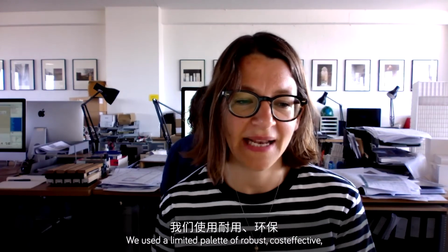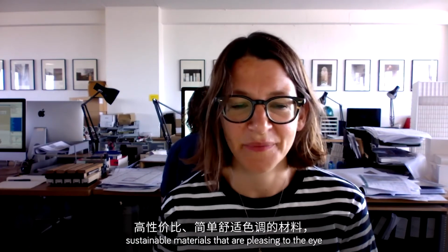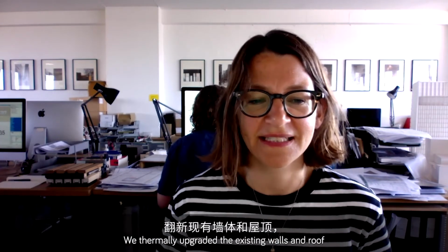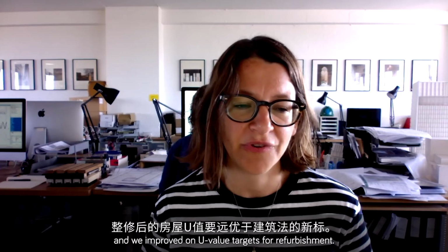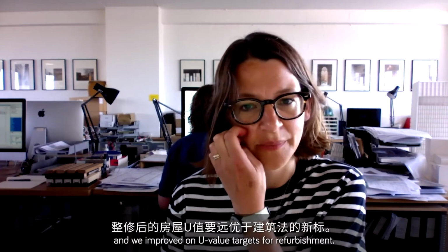We used a limited palette of robust, cost-effective, sustainable materials that are pleasing to the eye and touch without the need for applied finishes. We thermally upgraded the existing walls and roof and installed underfloor heating beneath the new clay tiles on the floor, and we improved upon the U-value targets for refurbishment.